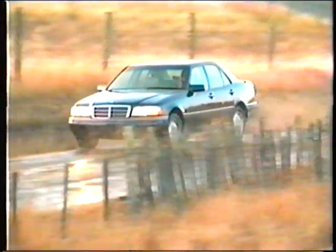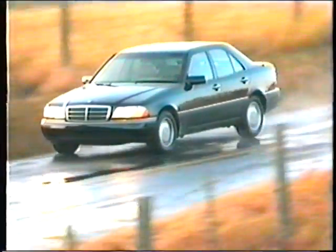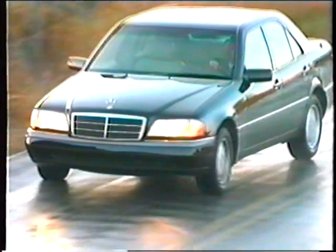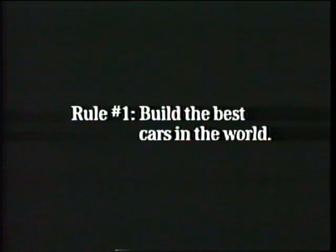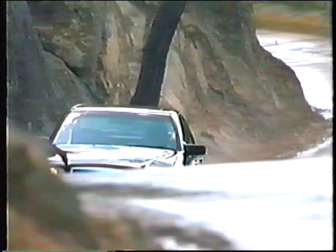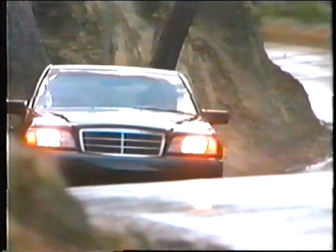Every element of this automobile, the engine, the drivetrain, the suspension, the braking system, the advanced electronic controls, the safety features, and the interior amenities, works together to create a ride you won't soon forget. Rule number 1, build the best cars in the world. Rule number 2, build a more affordable car without breaking rule number 1. That's what the C-Class is all about. Technology that stirs the soul and achieves a new standard of value, a new pride of ownership.